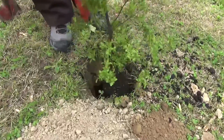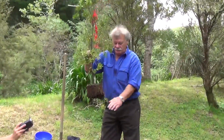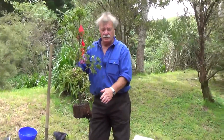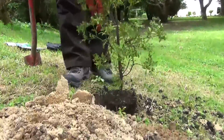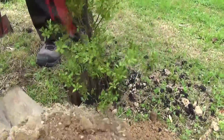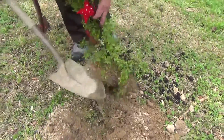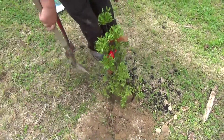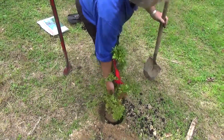So then you just put it in, keep the level of the tree where it's in the pot level with the ground. Don't get it too deep and don't have it sticking up in the air too high. So around about there. And just shovel a wee bit more soil around it. Oh, get it facing the way you'd like it, which is that way.